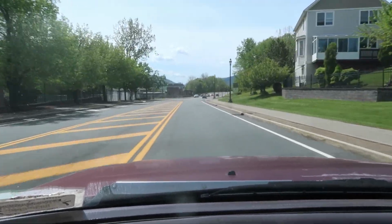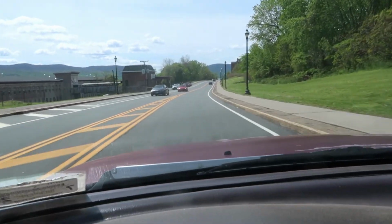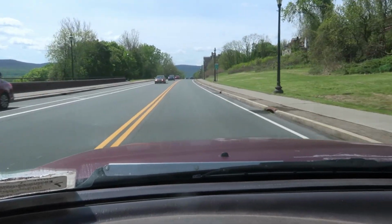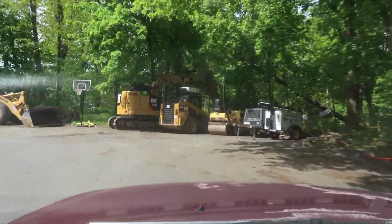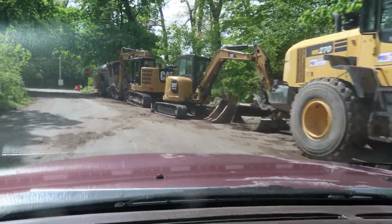But there's only one way to find out, which is to go and drive around for a while, which is what I'm going to do. So I will keep you abreast of the pile situation once I get down there. I haven't seen one pile yet, but there is some pretty cool looking construction equipment up here, so we can check that out at the very least.